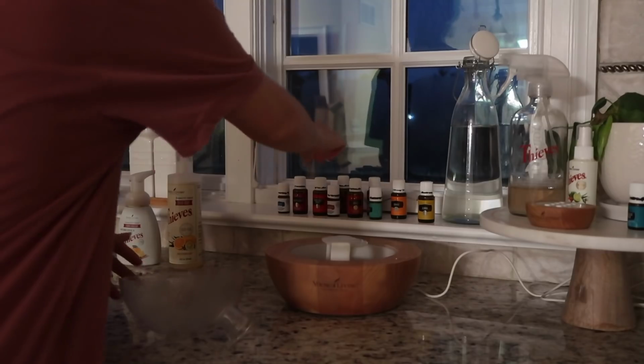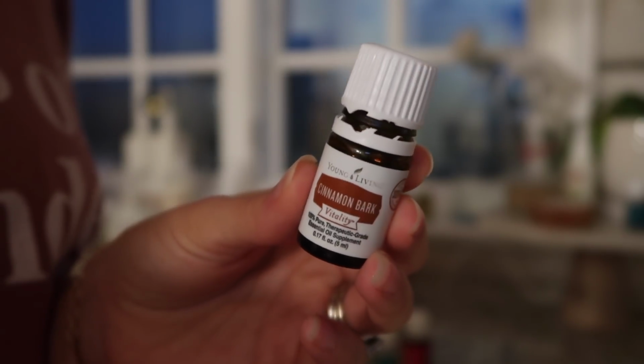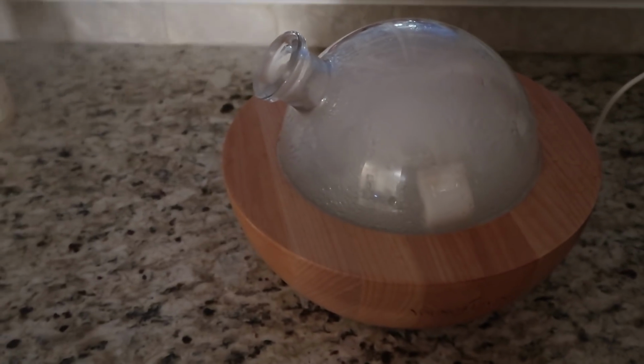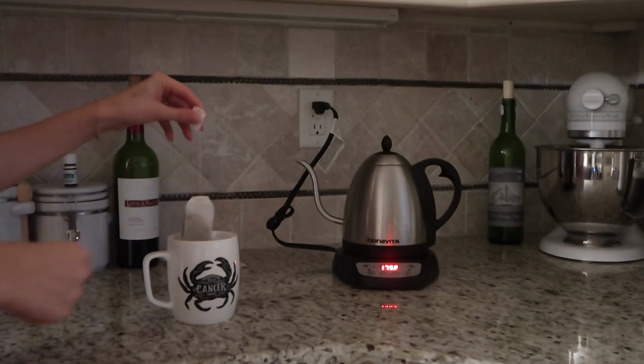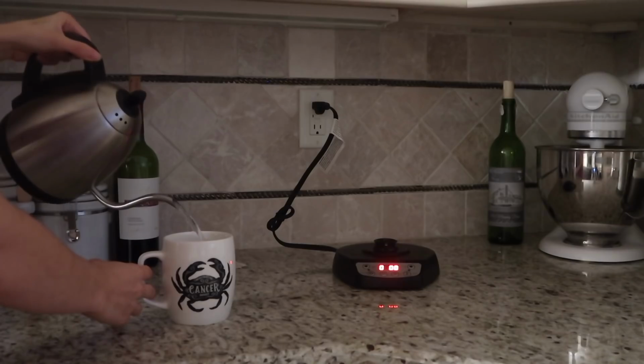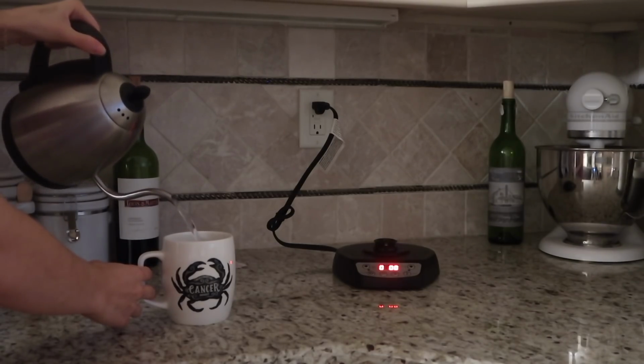I love getting the diffuser going early in the morning. Right now I've been obsessed with all of the fall and seasonal aromas, so I'll do something warm and spicy just to fill up my kitchen with that scent. And then I will grab the hot water and make my tea. I typically drink chamomile tea, nothing fancy, nothing very exciting, but I just like a nice little simple cup of tea in the morning.